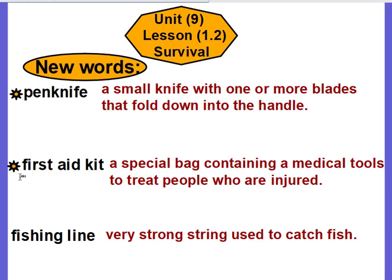Number 5, first aid kit. It's a special bag containing medical tools to treat people who are injured. And the last one here is a fishing line. It means a very strong string used to catch fish.